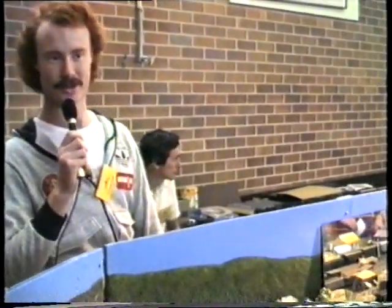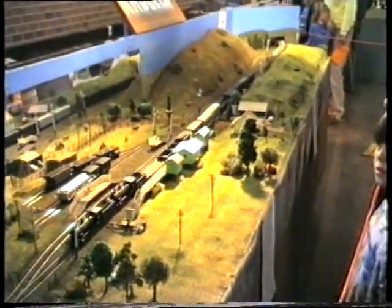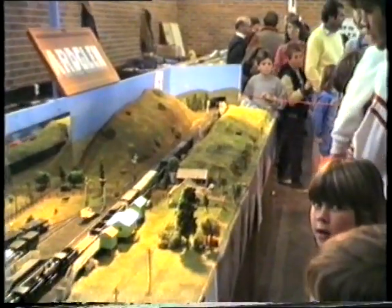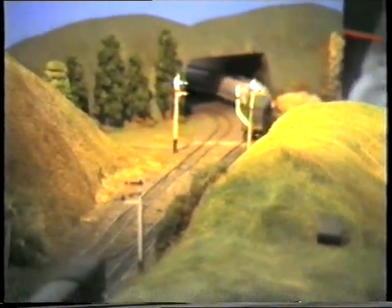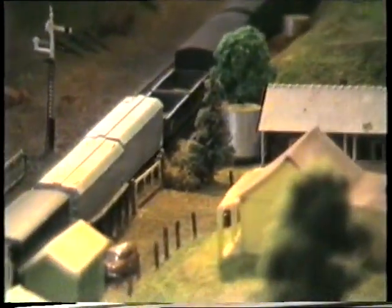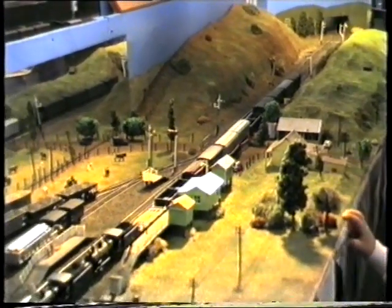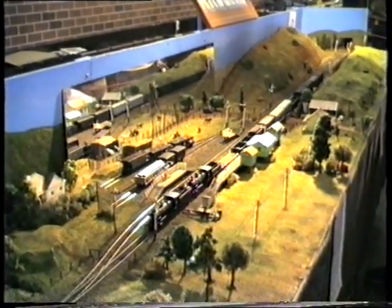Well, I'm Michael Bindley, the owner of Arglen. Richard Davis isn't here at the moment, so I'll do it for him. The layout's HO scale. It took 12 months to build. The board is pine board, Pico track. The different scenery. The mountains are of plaster, chicken wire and foam. All the buildings have been either scratch built or put together through kit forms. The station's been scratch built. The signals are of ratio.